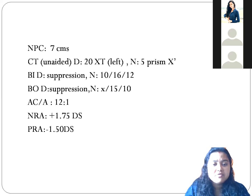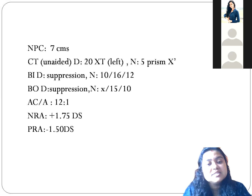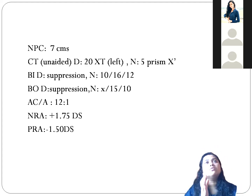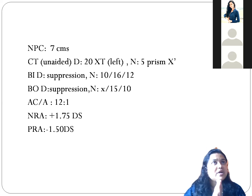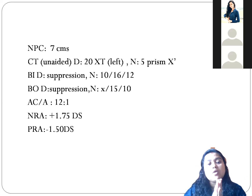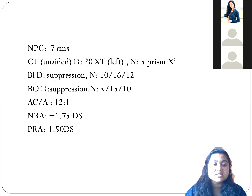What we can give, we need to train the patient for the problem, that is, there is divergence excess. That means we need to make the patient converge or normally look straight. So at distance, the patient needs to look straight, right? So what can we do? We can start with the Brock string exercise.